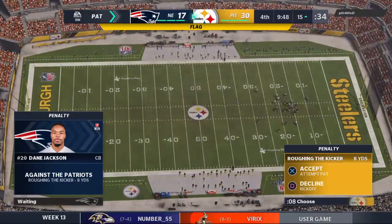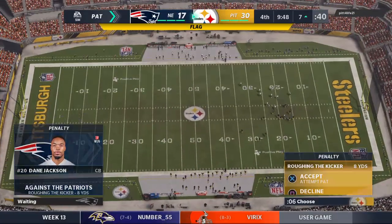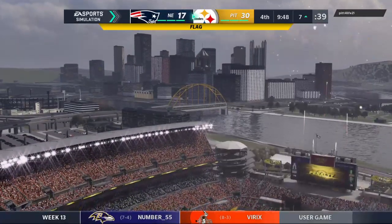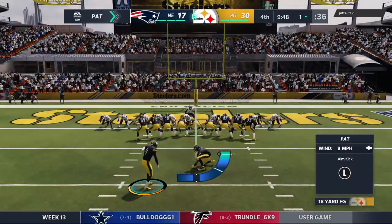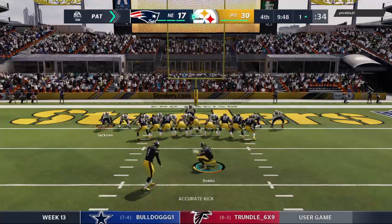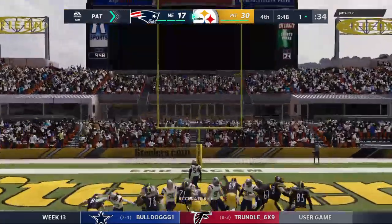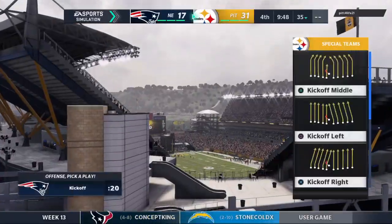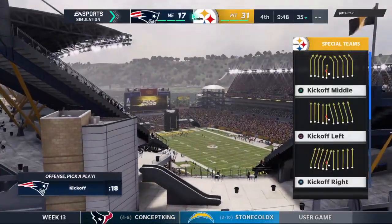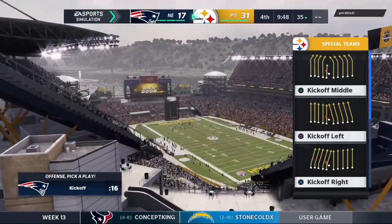And the kick is no good, but there are flags behind the line. He's going to get bailed out. I think this is going to be a roughing call. Extra point now by Boswell. And the lead is up to 14. Good. Makes the score Steelers 31, Patriots 17.